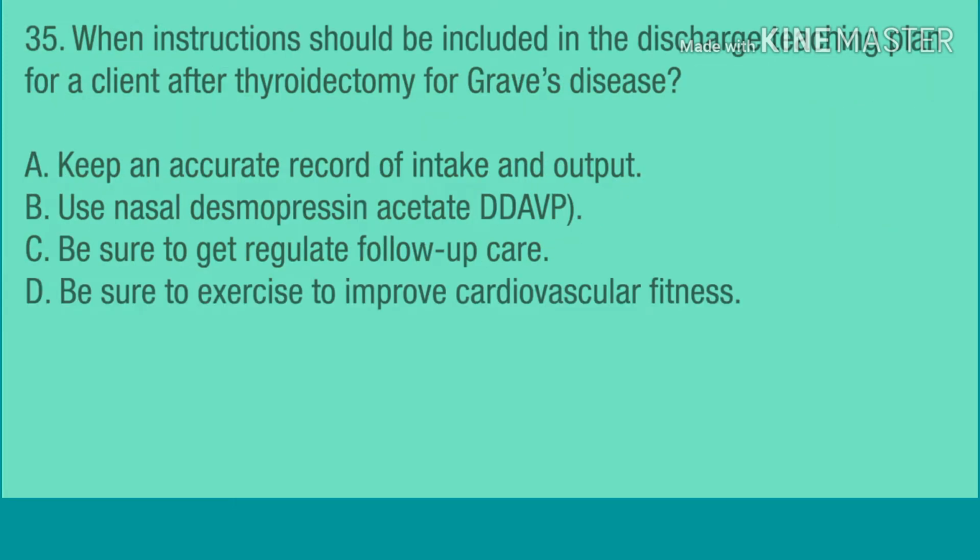Question 35. What instructions should be included in the discharge teaching plan for a client after thyroidectomy for Graves' disease? A. Keep an accurate record of intake and output. B. Use nasal desmopressin acetate, DDAVP. C. Be sure to get regular follow-up care. D. Be sure to exercise to improve cardiovascular fitness.